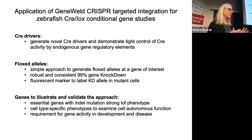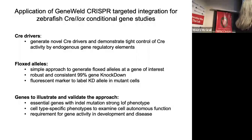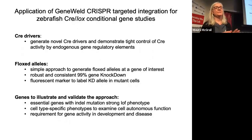And in thinking about how we wanted to do this, use GeneWeld for this, we needed to really think about three considerations. One is we wanted to generate endogenous CRE drivers. So we would take our approach to integrate CRE into a gene of interest that would allow for cell type specific expression under the endogenous gene regulatory elements, hopefully reducing this potential for gene silencing or off-target ectopic expression.